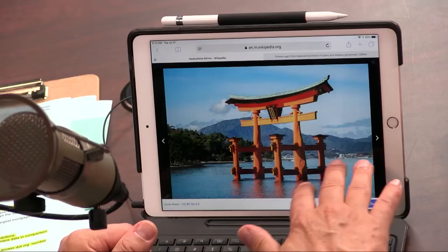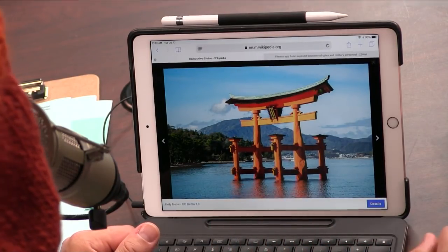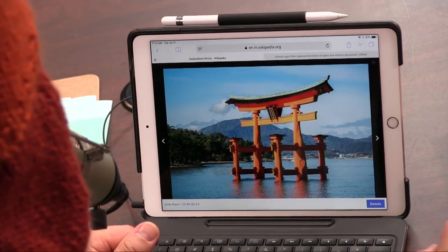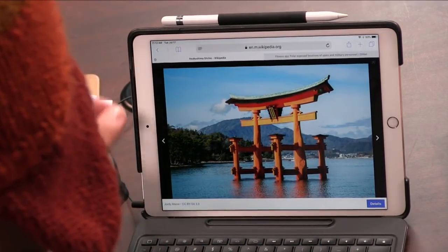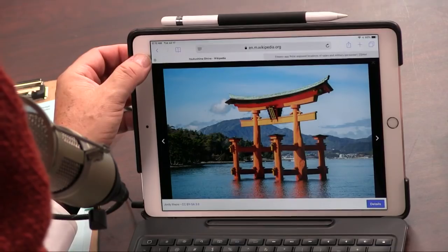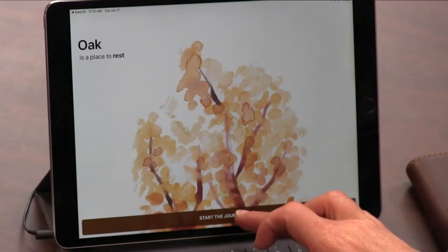That Shinto gate is beautiful. It's because when the tide comes, it's in the water. Did you meditate there? No, I was there with 1,000 tourists, so I took a picture. But it matches your hat. It's at Miyajima Island. It's really one of my favorite places in Japan. Okay, so shall we start the journey? Yes, let's take a journey.